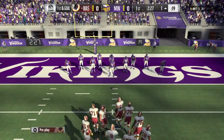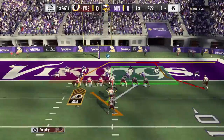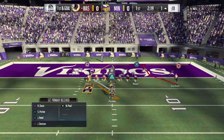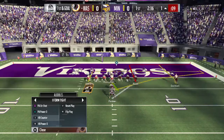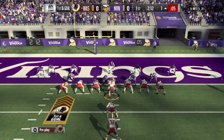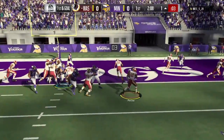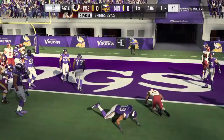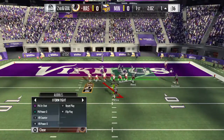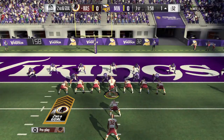I hope we give enough respect to the big guys up front, because they have been getting it done on this drive. The holes have been large, and they've been barreling through and picking up first downs. The play clock's running down. They'll go to Pirine, try to pound it in. And he is not going to get through here on try number 1. They stop him at the goal line. No gain on the play, and it's going to be 2nd and goal.